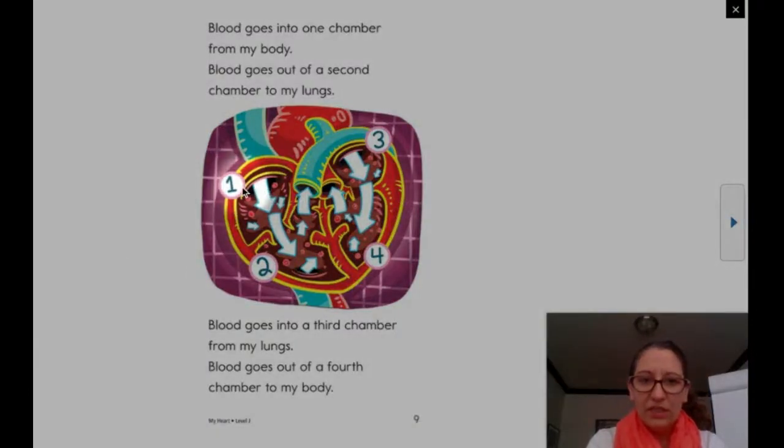So, we're going to start here. It said, blood goes into one chamber. Okay, so we have blood going in. Blood goes out of a second chamber to my lungs. Oh, so then we have the blood here starting, 1 going in, going down. And now 3, blood goes into a third chamber from my lungs. So we have more blood coming into the heart. And blood goes to a fourth chamber.